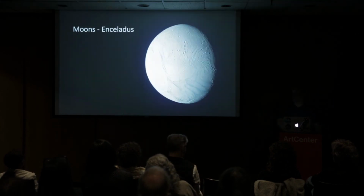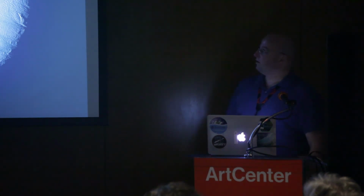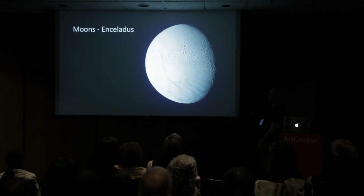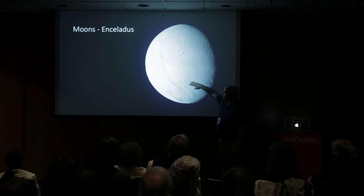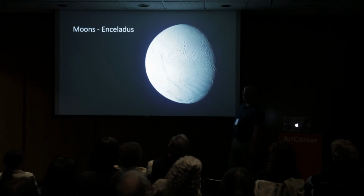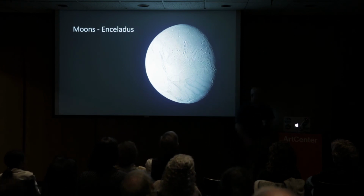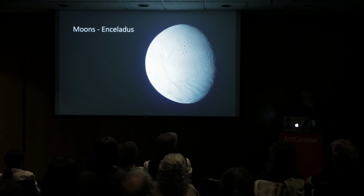Enceladus is another one, with Europa, of our best chances of finding life. It's got a huge subsurface ocean. We've got these huge cracks which blow out water, almost like volcanoes. It is volcanoes of water mists. We've flown Cassini through those to study, and we found pretty much waters and salts and a lot of dissociated hydrogen.